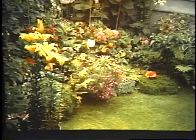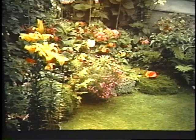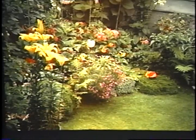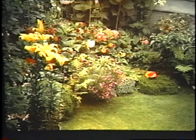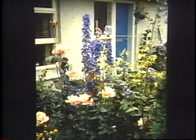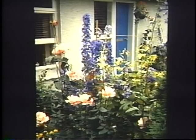And then from a previous trip, on the other side of Loch Lomond is a town called Luss, L-U-S-S, and it had some pretty flowers, and I always like to show these delphinium here alongside the roses. There's a little bit of flare, light flare at the bottom, but look at the size of those delphinium.